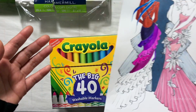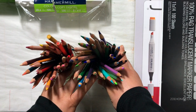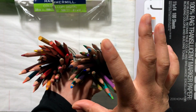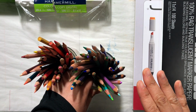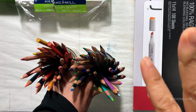Whereas Crayolas, they come in sets. You can't really test the colors one by one, that kind of thing. I use color pencils, and I'm not someone who does a lot of color pencil work where a color pencil is the main medium, where I do all the base coloring with color pencil. 99% of the time, I only use color pencil for detail work on top of marker.